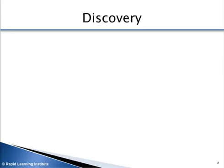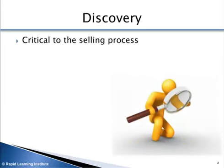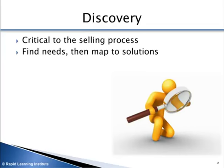In Sales 101, we all learned that discovery, questioning prospects to learn their true needs, is a critical phase of the selling process. We learned that in complex sales, it's impossible to effectively map needs to solutions unless you really understand the customer's pain. Discovery is all about finding the pain.